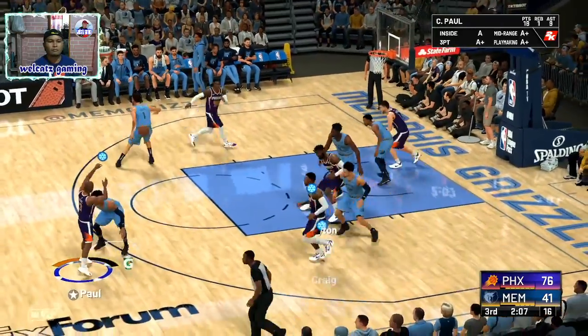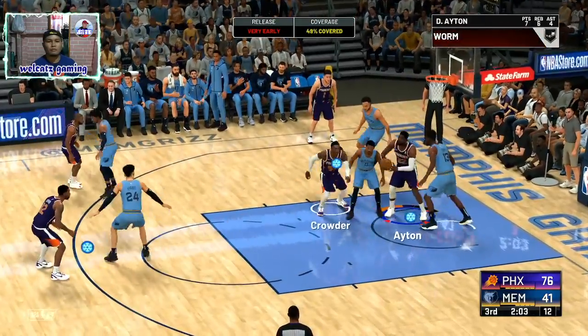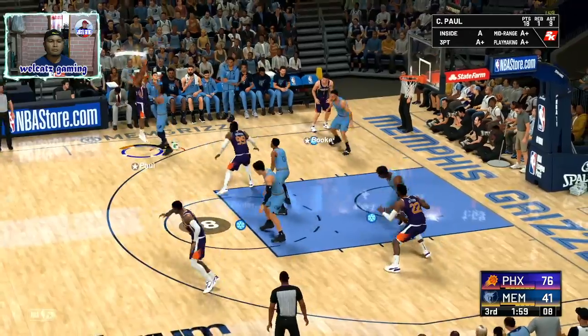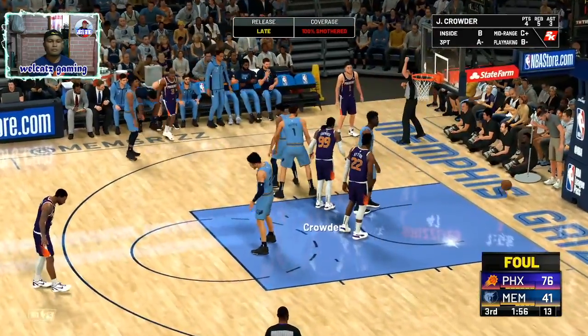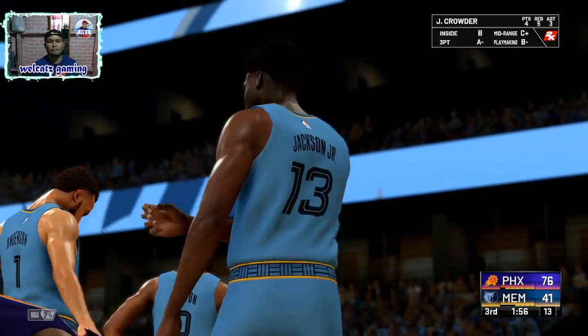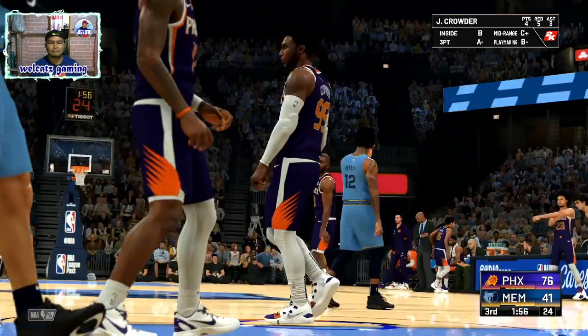Kicks it out to Paul. Good ball movement here by the Suns. They get it back. Ayton passes it to Crowder. Booker in the corner. Paul with the 3. They get it back, and he gets the whistle. 2 free throws coming up. Oh, the officials are all over that one. The Suns have yet to miss a free throw. 5 for 5.